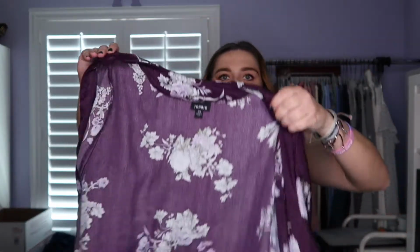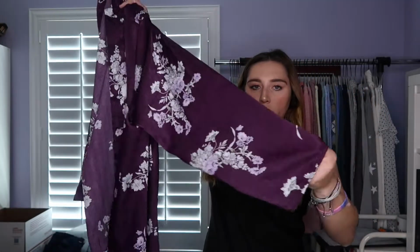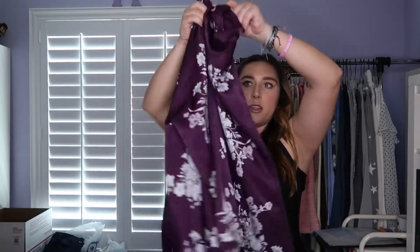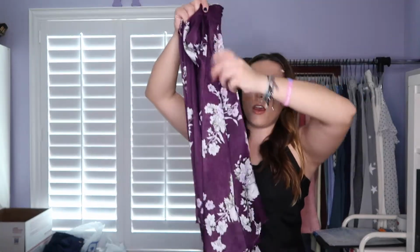So next item is a Torrid 1 to 2X kimono. I just love this. I thought it was, again, great for the summer and spring. Just a really nice kimono, open in the front. This is the back. I love picking up Torrid. It usually sells pretty quick for me. This I was super excited about. I've had a lot of attention on it, but obviously we're getting into the warmer season, so it'll probably sit for a little bit, which is fine with me.